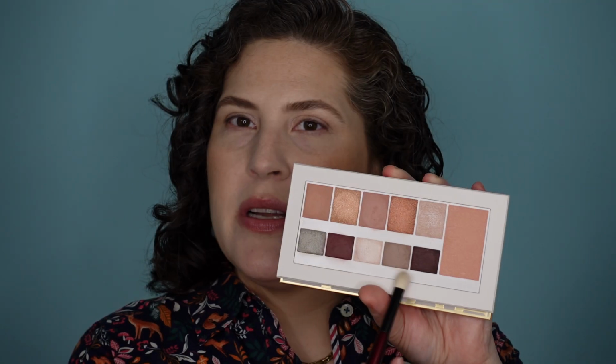I'm gonna go into this matte shade here. Maybe I should have started there. And I'm gonna put this in the crease. I always try, when I'm trying eyeshadow formulas I'm not used to, to use my best tools. So I'm using Sonia G brushes today. And I feel like the Sonia G brushes can make anything really good. I always think of them as little magic wands.